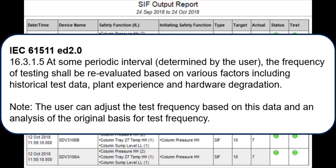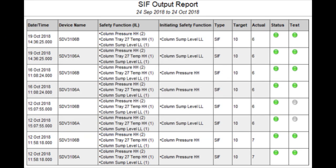The standard states: at some periodic interval, determined by the user, the frequency of testing shall be re-evaluated based on various factors including historical test data, plant experience, and hardware degradation. Note: the user can adjust the test frequency based on this data and an analysis of the original basis for test frequency. The SIF output report displays a list of actuating devices and associated SIFs. The main purpose of the report is to assist in daily maintenance activities, identify device actuations which can be used as test replacements, and track device actuations which have been marked as test replacements.